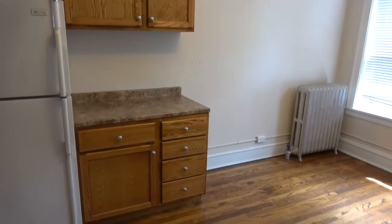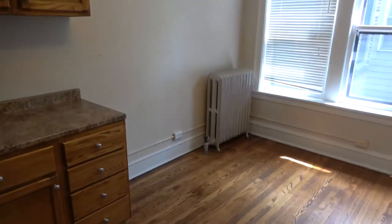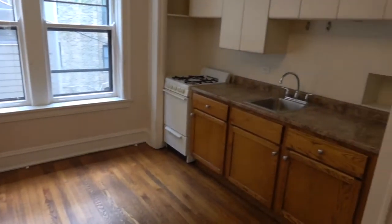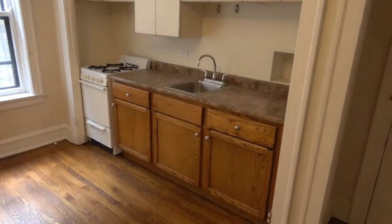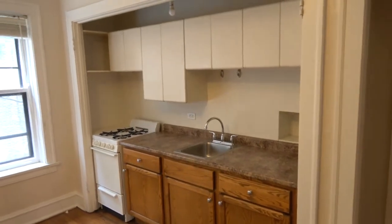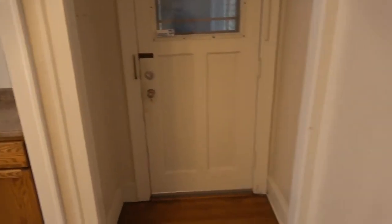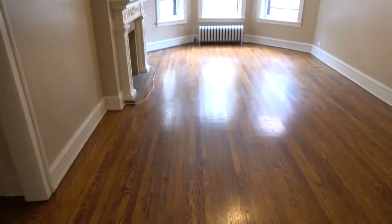So we'll just work our way around. See the windows, the extra space, the stove, the stainless steel, the cabinets below, and the older cabinets above that are still in great shape. The back door. And as we spin around, we see the big living room. That's the front door we came in. So let's go towards the bath and the bedroom, which we'll start with.